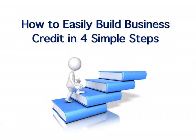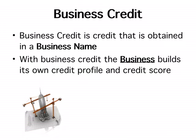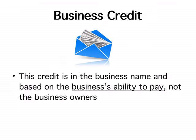You are about to discover how to easily build business credit in 4 simple steps. Business credit is credit that is obtained in a business name. With business credit, the business builds its own credit profile and credit score. With an established credit profile and score, the business will then qualify for credit. This credit is in the business name and based on the business's ability to pay, not the business owner's.